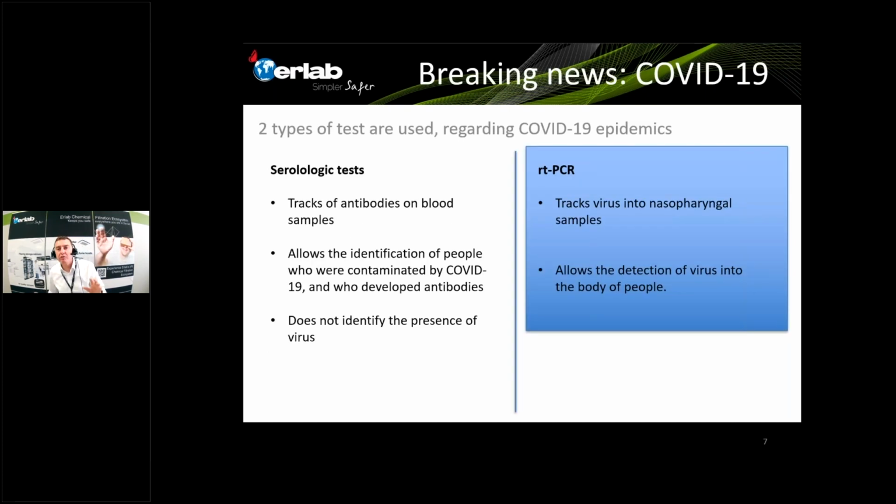So, a few words about COVID-19. That's just a reminder. We talk about RT-PCR, and that's the topic today. But we are at the time for most of the northern countries where we say that after confinement, we've got to test more and more people, and we will use two different tests. The first one is the serologic test. That's got nothing to do with PCR. It uses different methods, and this is used in order to find antibodies in blood samples. It does not tell you that you are sick regarding COVID-19. It just tells you that you were in contact with COVID-19 and you developed antibodies to fight against it.